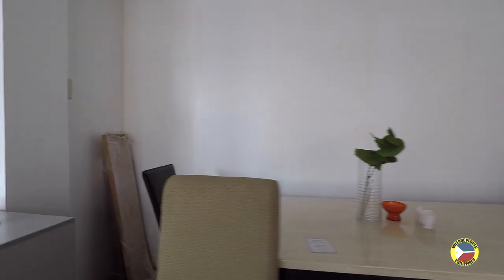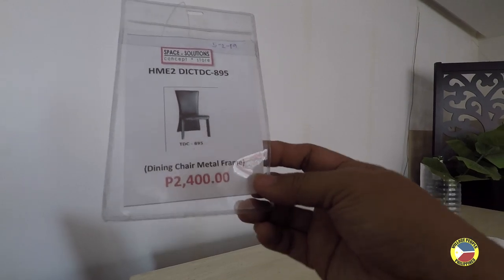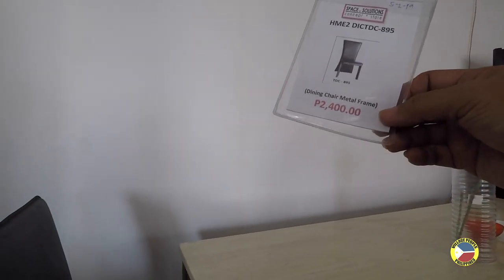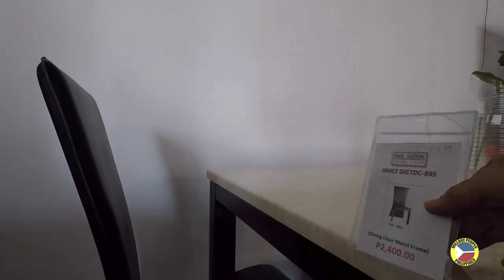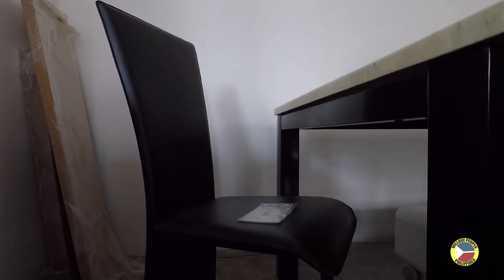You can mix and match all this furniture because they are available individually. Like this dining chair with a metal frame, which can also go with this marble top table, is only 2,400 pesos per chair. You can see that's the design of the metal chair for 2,400 pesos.